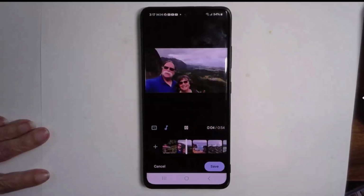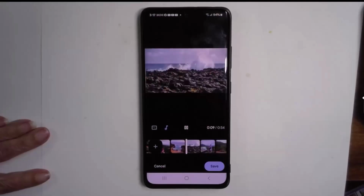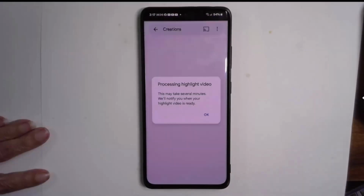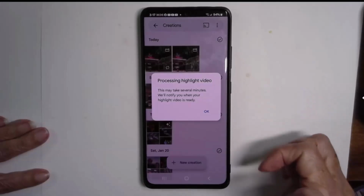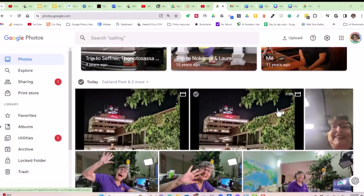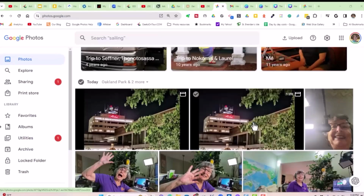And it just plays a slideshow. Save, and it takes a few minutes to process. It will give you a notification when it's done. Back to the computer where you can play these, and a highlight video will have this little film strip kind of an icon on it. I will play it.